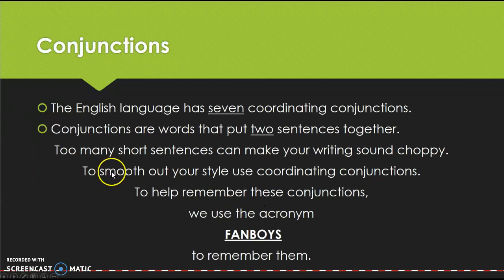But conjunctions, I want you guys to know that the English language has 7 coordinating conjunctions. And these should look familiar already. You use these all the time. I just wanted to review this so that when you are writing, you make sure that you are writing better, I guess, right? Because you're going to look out for these and how you use them.